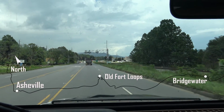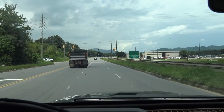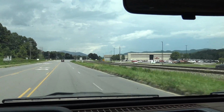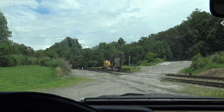Anyway, I found myself in Swannanoa about 20 minutes later, halfway between Asheville and the loops. I was hearing chatter of a track gang up ahead and decided to take the back roads paralleling the tracks towards Old Fort. I ran into the gang near Ridgecrest, presumably getting off the main and out of the relief power's way.